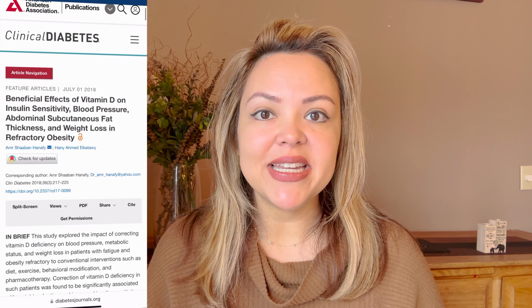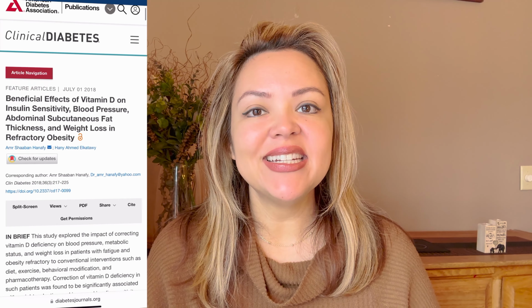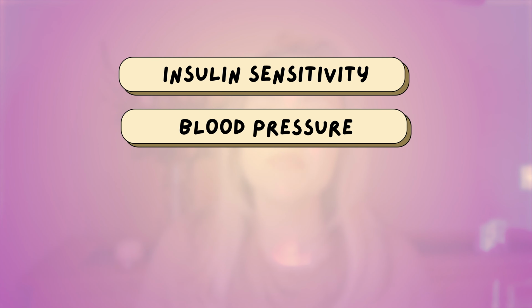The next thing on our list is something that sometimes just flies right under the radar, and that is vitamin D deficiency. In a study out of the Journal of Clinical Diabetes, published by the American Diabetes Association, a study was conducted to examine the impact of correcting vitamin D deficiency on factors such as insulin sensitivity, blood pressure, as well as weight loss.